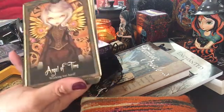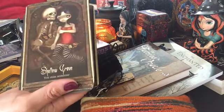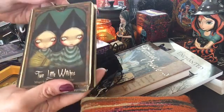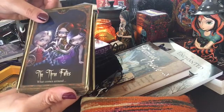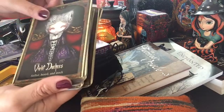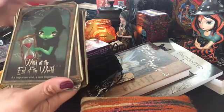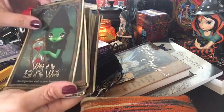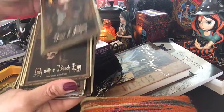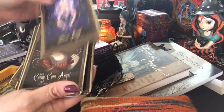Look at that. They're scary, kind of cute, you know. Look at that, there's a skeleton in there. But when I read with this deck, they really talk. They don't sugarcoat anything. So they're great, because when we read, we don't want to sugarcoat it. Of course, we want to see it in a positive way, but we don't want to sugarcoat anything, right, guys?